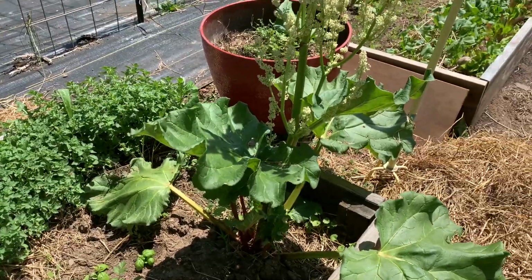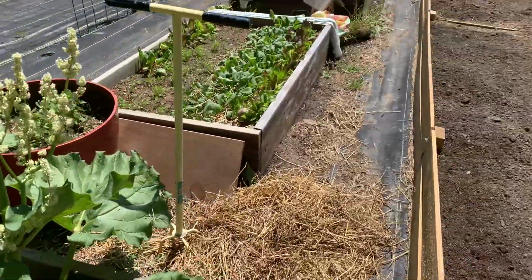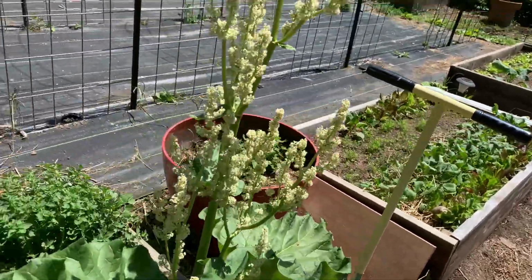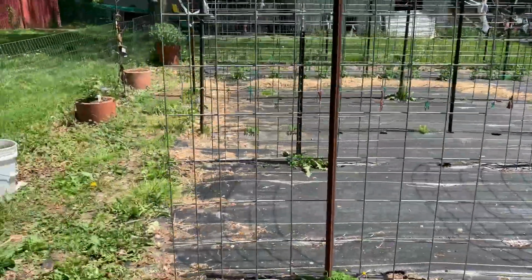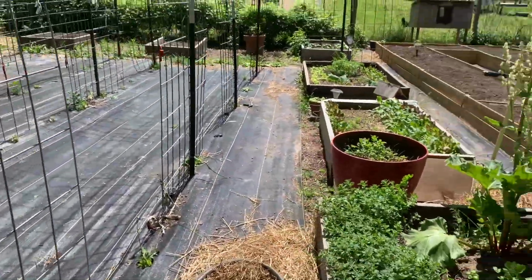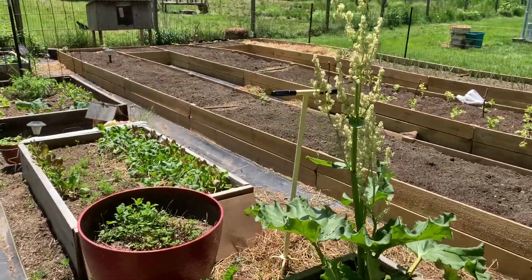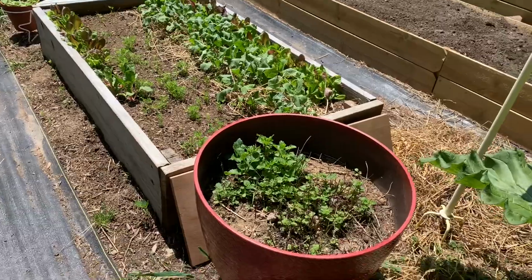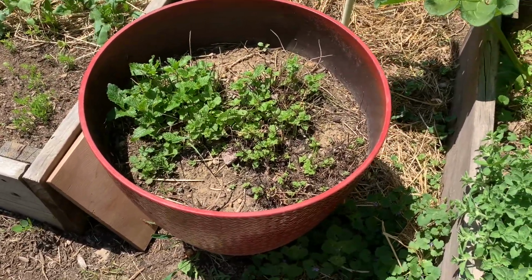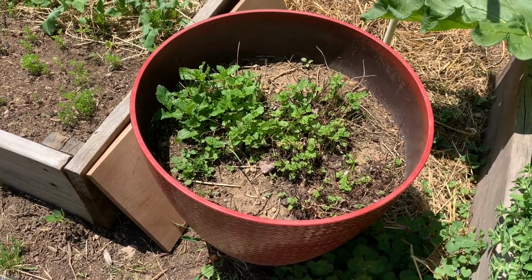This is my rhubarb. It's like getting huge. And we got wonderful bee life in here, and I'm excited about that. But we also have some hornets and stuff that we need to take care of. My lemon balm came back from last year, and it's doing wonderful. And I actually planted more, started more, so I'm thinking about selling pieces of it.